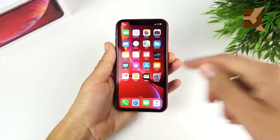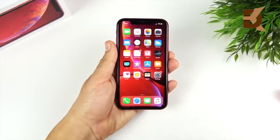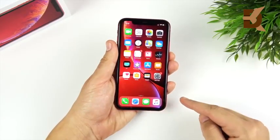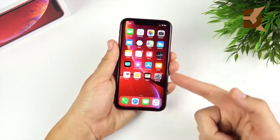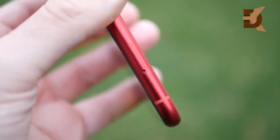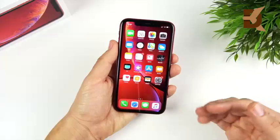So I think this is the best iPhone value that we have seen probably in a long time for Apple devices. And one I think that many users who do decide to take the plunge will easily forgive some of these compromises. And to me, it's a winner.